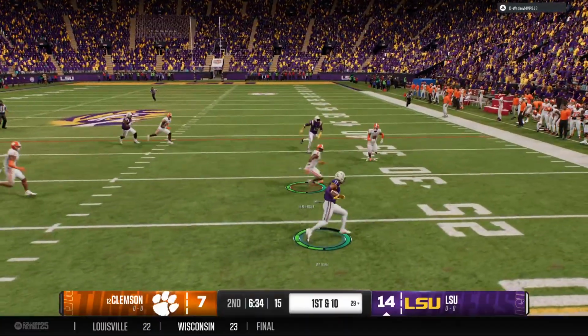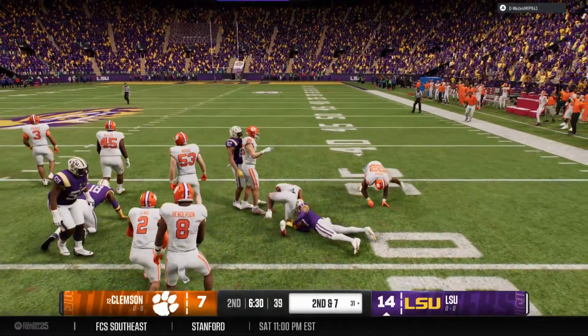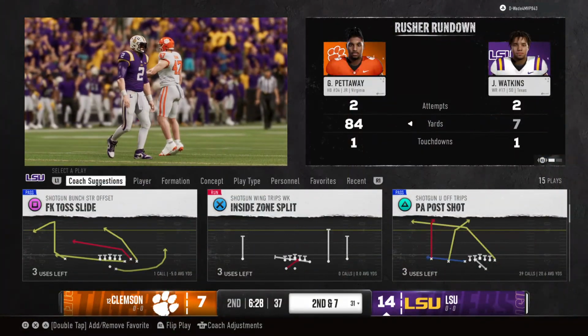Quick toss. One-step wrap, two-step squeeze. This junior knows how to get him on the ground.